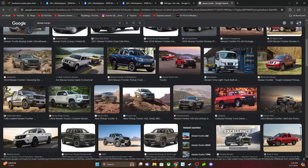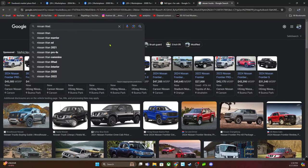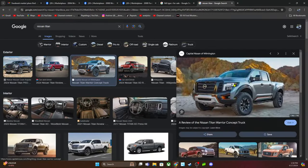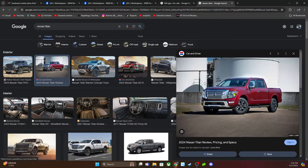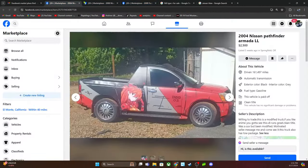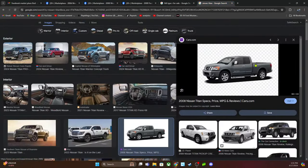The Titan. Yeah, the Titan. Where's the Titan? There's the one I'm talking about. Why is the Titan not showing up? Yeah, the Titan. That's a big boy truck. I mean, that's a good looking truck. I ain't even going to lie. That truck looks pretty sick. I like that. But I don't like that. That looks lame. Get that shit out of my face. Yeah, the Titan. That's what I was thinking of. I thought this shit was a Titan because that's the same front end. I was like, oh, it's a Titan single cab, which I've never seen before. But no, it's not. Whatever.